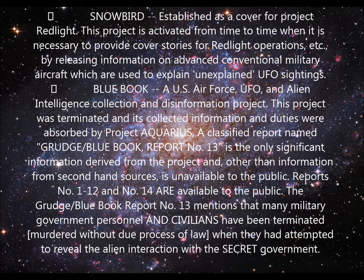Snowbird, established as a cover for Project Red Light. This project is activated from time to time when it is necessary to provide cover stories for Red Light operations, etc., by releasing information on advanced conventional military aircraft which are used to explain unexplained UFO sightings. Blue Book, of the United States Air Force, a UFO and alien intelligence collection and disinformation project.